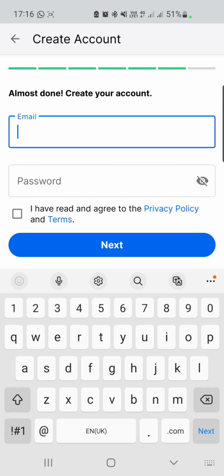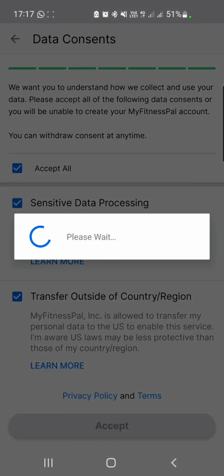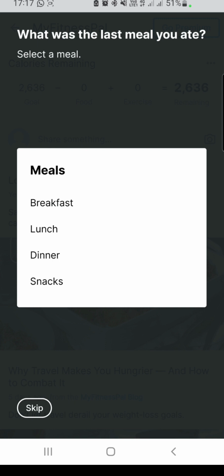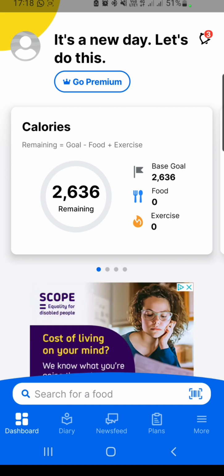Then email address. That should be okay. Accept all. I'm just doing this quick by just clicking next. Congratulations. So you see, automatically it's giving a calorie deficit there, which isn't too bad, considering it would be 2722. Next. Don't need to do any of that. If I move this over, just close it by clicking the arrow at the top there. You've got meals, breakfast, select your meal. We're gonna skip that.